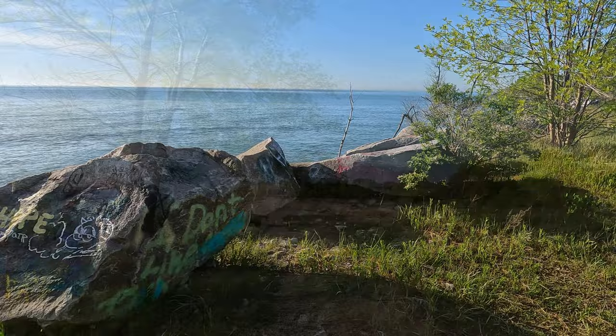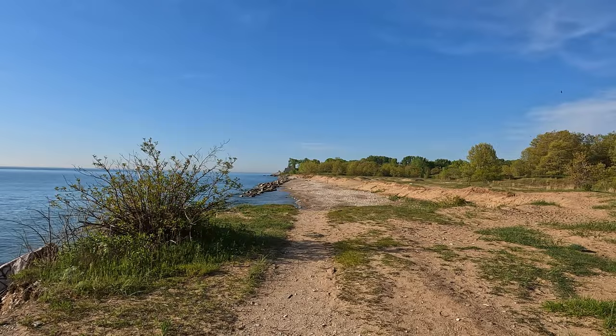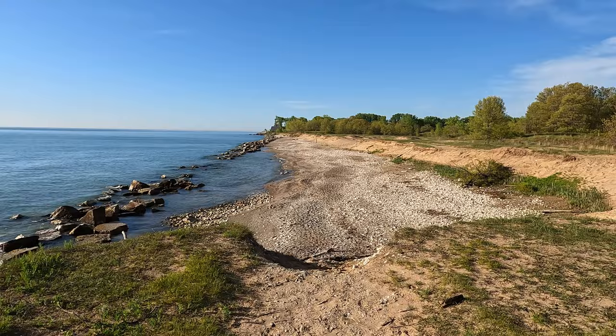There's some nice sand dune trails ahead to the right. I've hiked them several times. Very nice. This trail used to keep going all the way across to that point in the distance. With the record high lake levels over the last 4 to 5 years, this whole bluff has been eroded away, along with the trail.